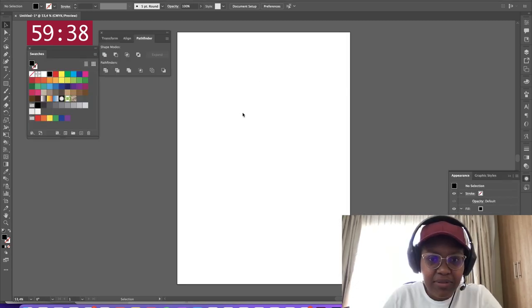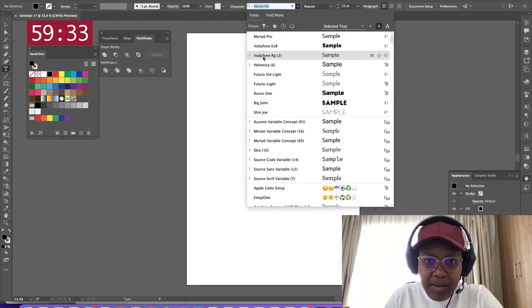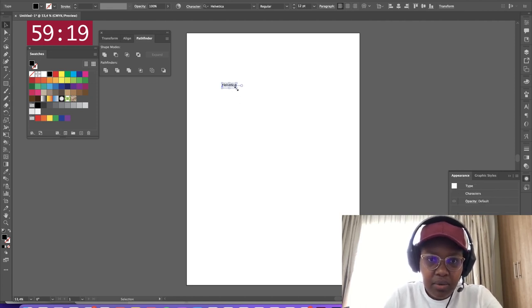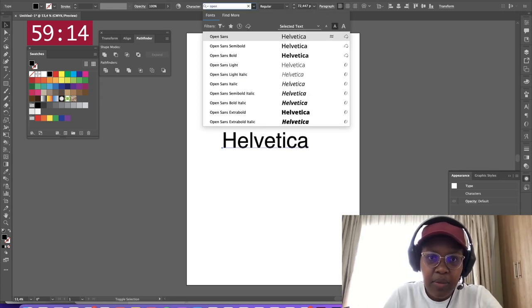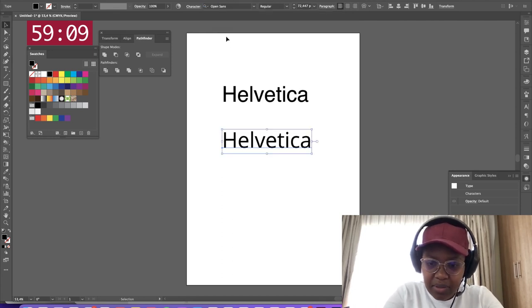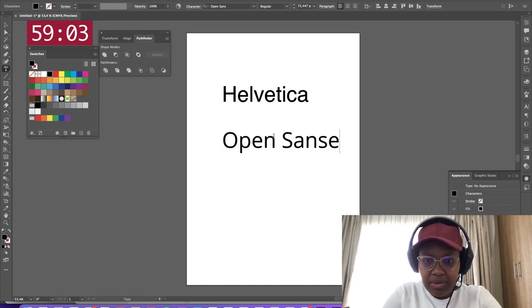My favorite font. I mean, I've already prepared the page, so I don't have a favorite font. I would say maybe Helvetica. Or let me see which one just feels better. Open Sans. Because between the two of them, I wouldn't call them favorite fonts. It's more like fonts I use the most. Or, oh gosh, Open Sans.